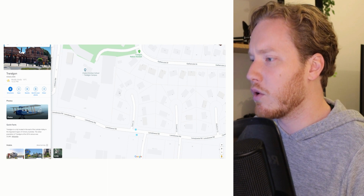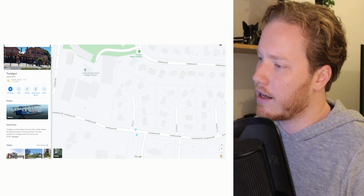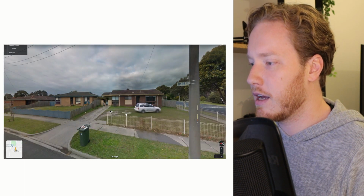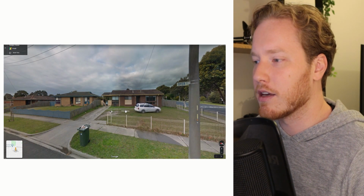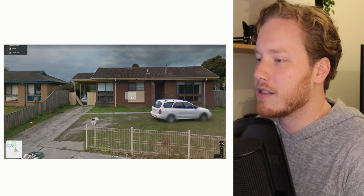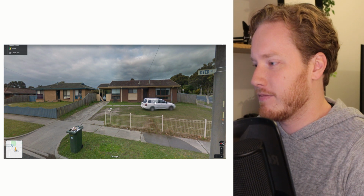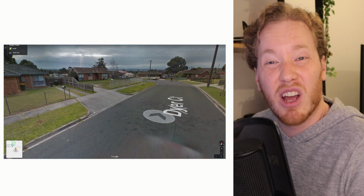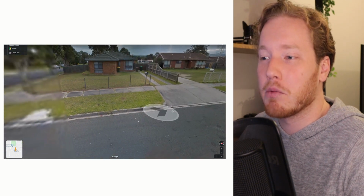Here we are. So now we've got Dyer Court here, and this is the property that we're looking at. I think number 3 it was. So we grab our little person and we drop down here. We're now going into the court location. Straight away, first thing you can see, windows. There's a dodgy car on the front lawn. That could be okay in this neighborhood, depending how many properties are like this. So let's have a look at the other side of the street.